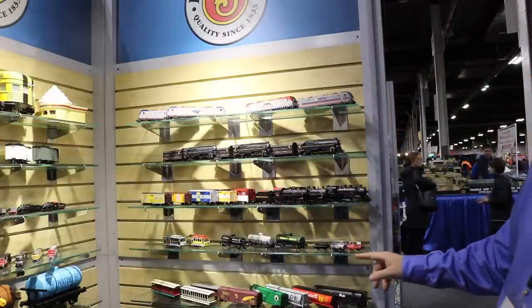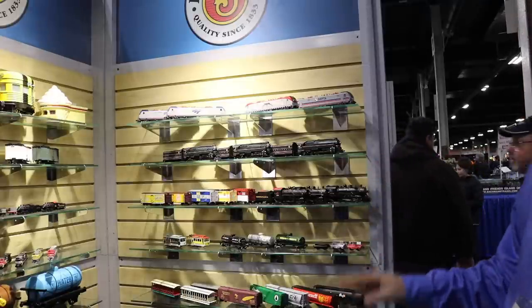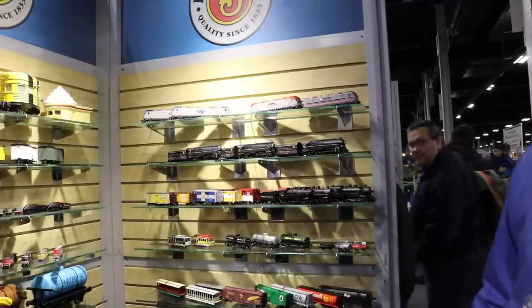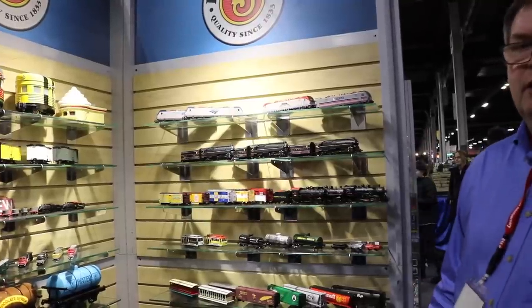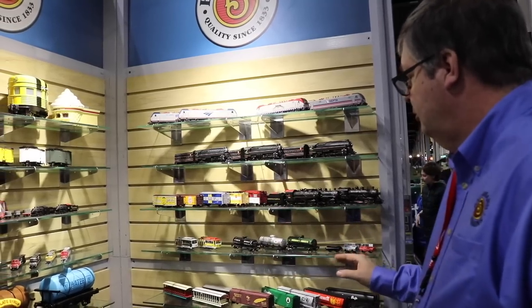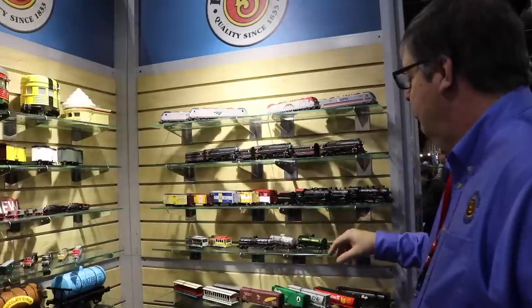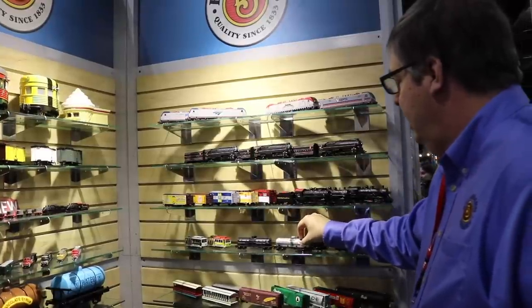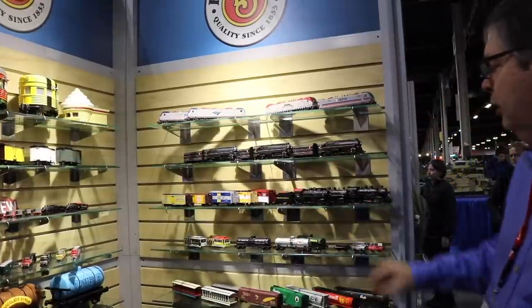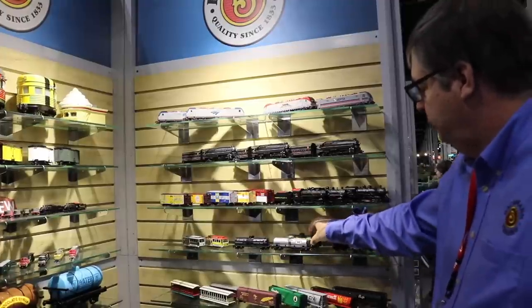There are scale test cars. They come in 5 varieties, 4 painted varieties and 1 undecorated with customizable parts that you can make to your favorite railroad. A couple new single dome tank cars. We have the JM Huber, the British American Oil Company, and the American Maize Products.